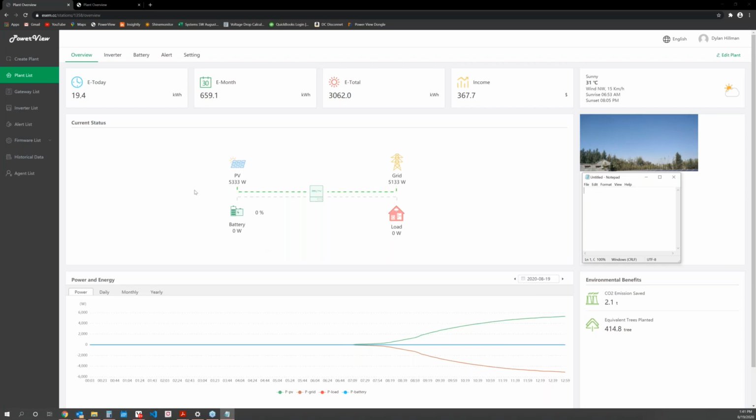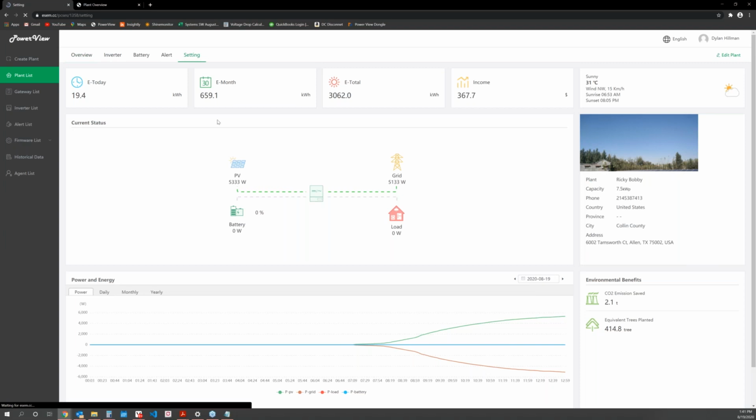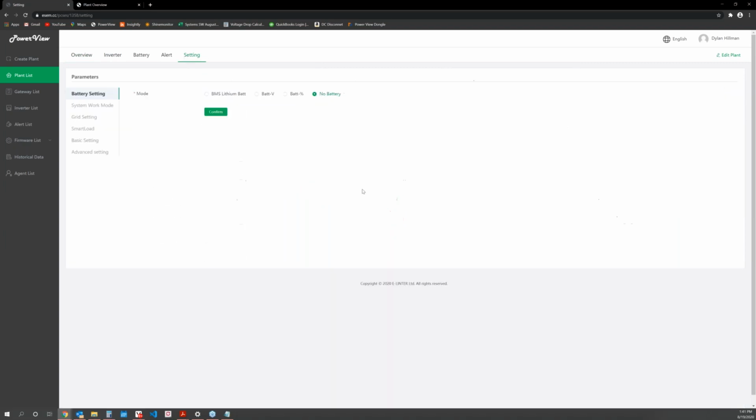This is strictly a grid tied system. So at the top, you'll see different inputs for the inverter itself. If we click on the inverter, battery, kind of straightforward. The alerts, if there's ever a fault, but the main thing I want to dive into is the simplicity of the settings. So here is where you would see the very first item for programming your Sol Ark.